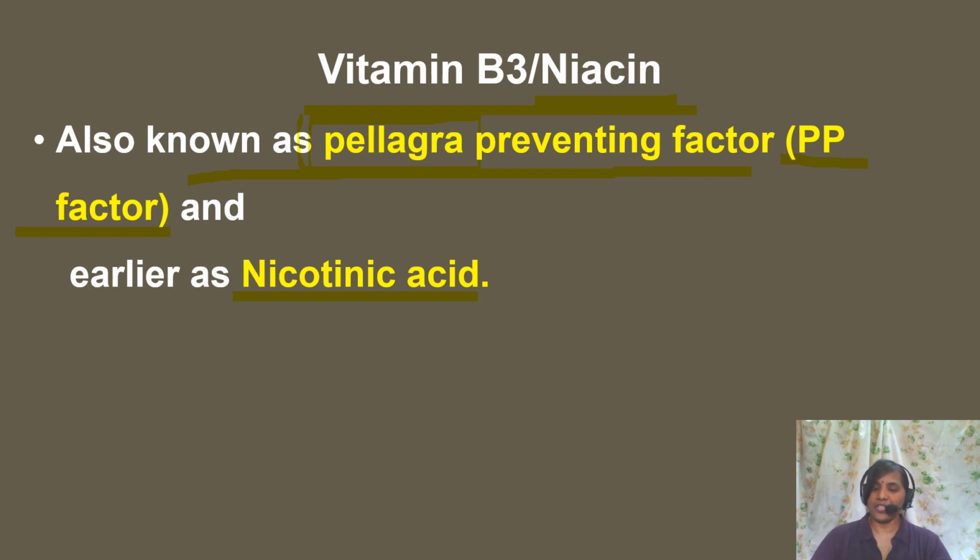I hope you know about the generic name and the brand name. The generic name refers to the name given due to its chemical constituents, whereas the brand name is the commercial name given by different pharmaceutical companies. For example, paracetamol is a generic name, whereas it has brand names like Dolo, Crocin, Calpol, and so many others. So that is the difference. Here niacin is the generic name given to nicotinic acid and its derivatives. Earlier it was also called nicotinic acid, but now the chemical name of vitamin B3 is niacin.